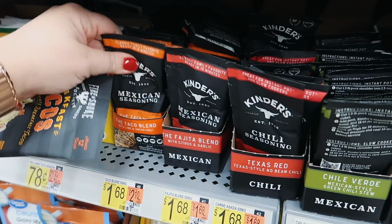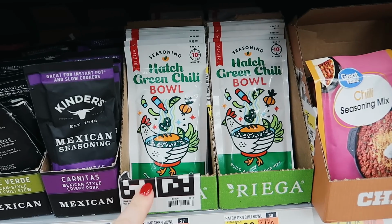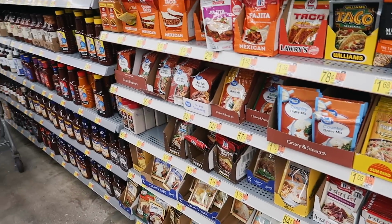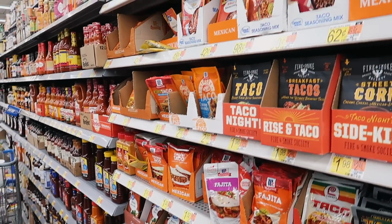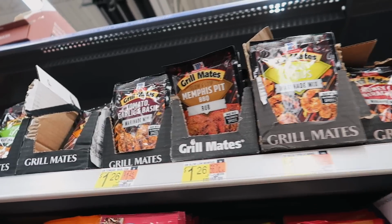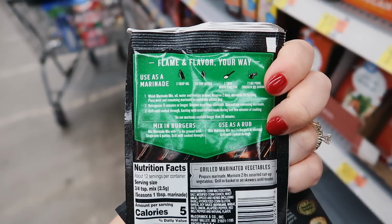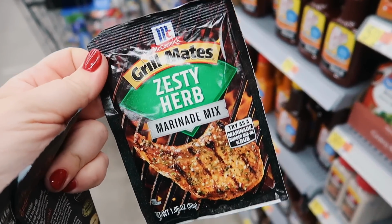They also have all of these Kinder's seasonings, which has become kind of a popular brand. And then these Hatch green chili bowls. I've never seen those before. Italian beef seasoning, all kinds of stuff that you can make. So definitely check that out, especially if you're short on inspiration. And one other thing I want to say are these Grill Mates marinade packets. I purchase these all the time. They're so good. Basically all you do is mix the marinade packet with some oil, water, vinegar, and then put your meat in, and it makes a really quick, really delicious marinade.